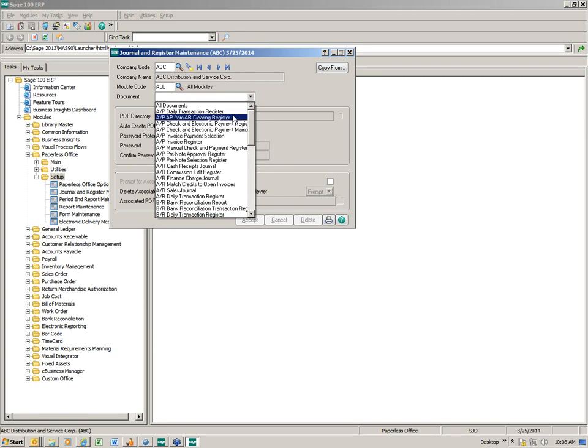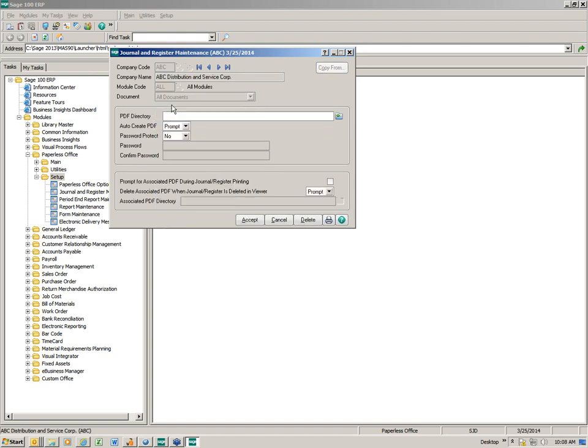Then I can tell it, if I wanted to get it really to a low level, I can actually say which specific documents I want paperless. I want all my documents paperless, because if I don't say all, inevitably I'm going to miss something. I'm going to miss that register that I need. So I'm going to say all documents.